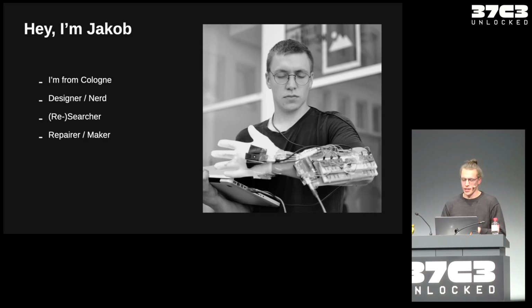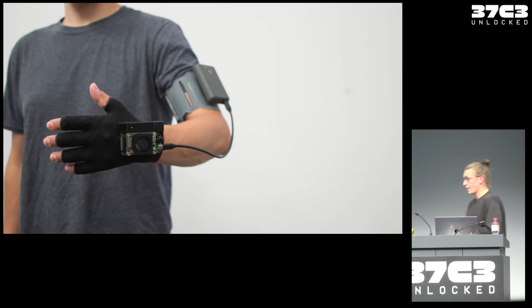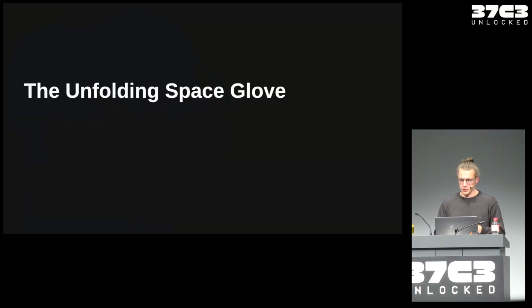And in the next 30 minutes, I will show you one thing that I made that all started with this picture of me on the right about 5 years ago. And the end of the project actually was this, and this will be the span of the talk now. The unfolding space glove, which I will talk about, is a wearable for visually impaired people, translating 3D vision into haptic stimuli.